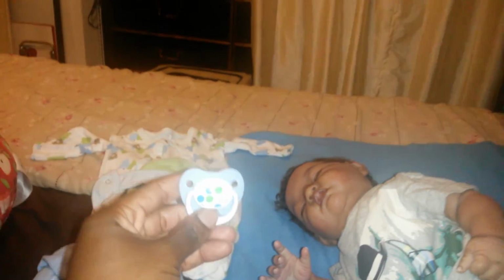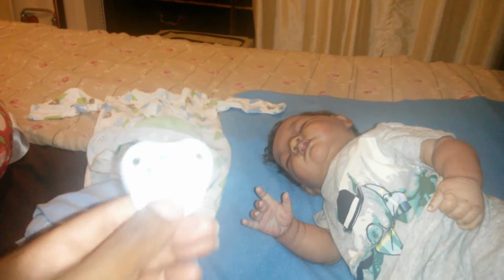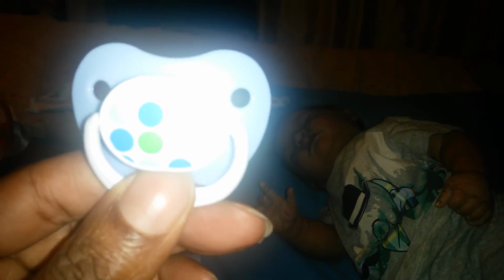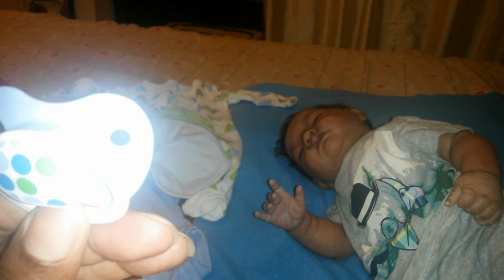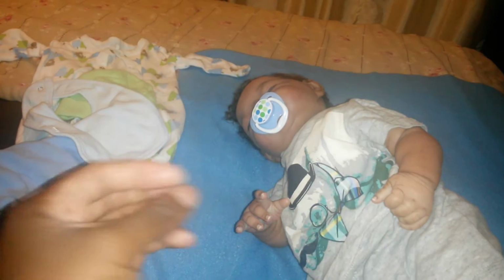This pacifier is a Dr. Brown's pacifier. Can you see it? No. It has blue and green polka dots. Why is it so shiny? Blurry. You can kind of see it. Anyway, it has blue and green polka dots, and this is one of my favorite boy pacifiers, especially on Jamilin. I think it fits his face really, really well. So even though I try to change it up, I usually end up going right back to this pacifier for him. So yeah, I do have a few items where even though I have several to pick from, I usually gravitate towards just a few favorites.